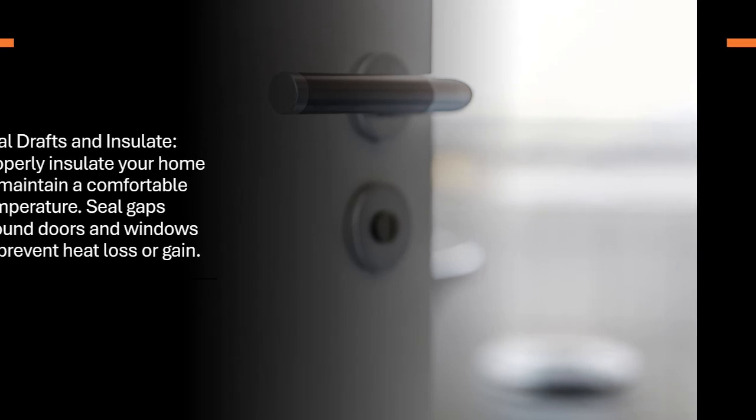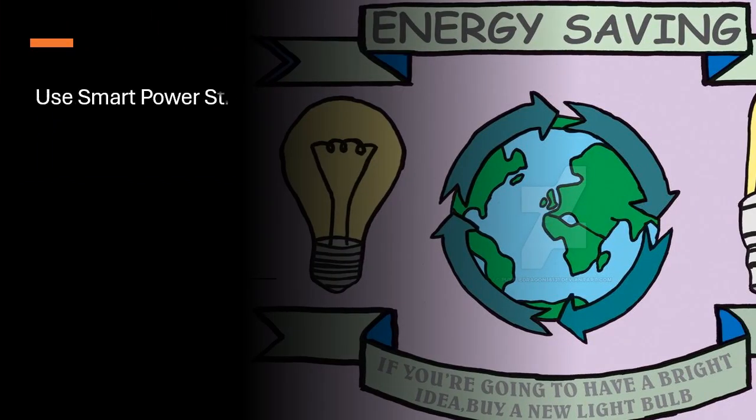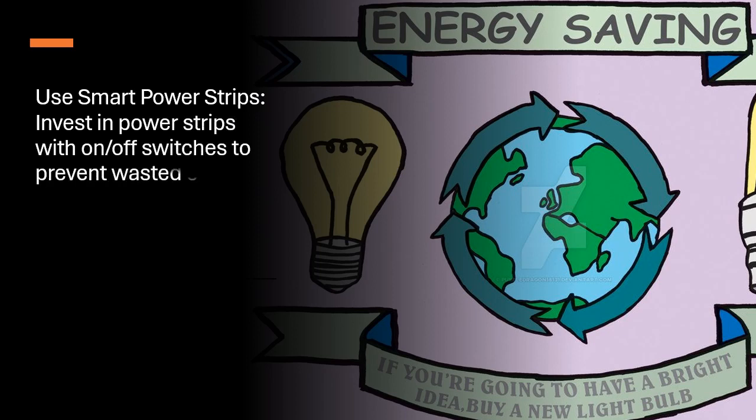Use smart power strips. Invest in power strips with on-off switches to prevent wasted energy by cutting power to devices when they are not in use.